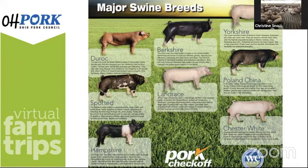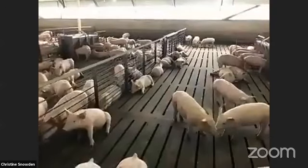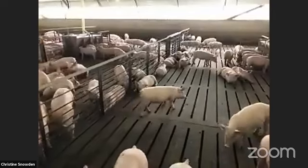So we really pull their traits from them because we want these girls to be good mamas. We also have white pigs because the packing plant likes to see white pigs. But for those animals that are going to market, we actually have their dads be a different kind of breed, like Duroc and Hampshire, because those help us to gain muscle and have a more quality meat.